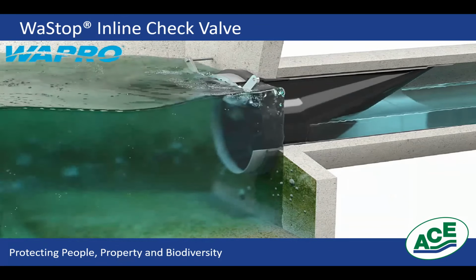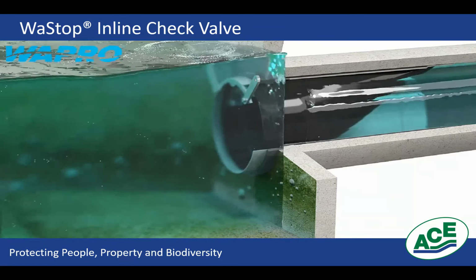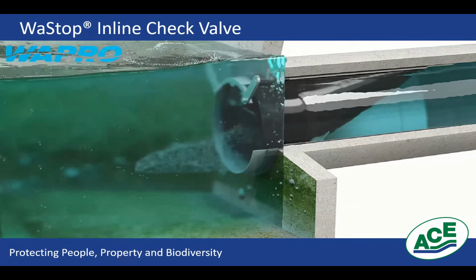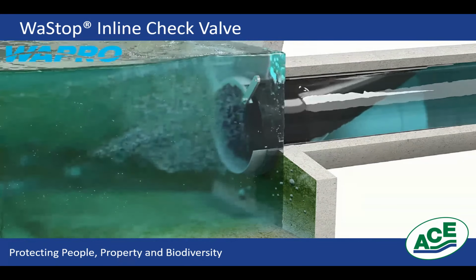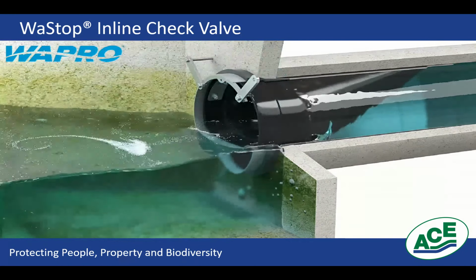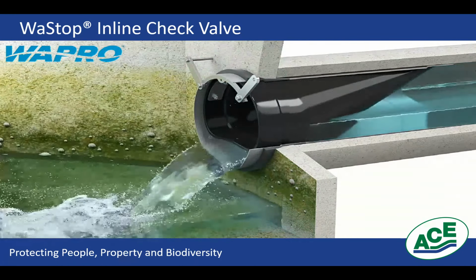and obviously lets the water out. When the head on the downstream side is applied to the valve the other way, it holds it shut, stops water coming out. However, if the upstream level once again becomes higher, it will open also when it's submerged. So it's a check valve. It's a non-return valve, just a clever one.